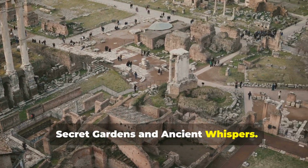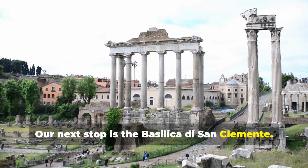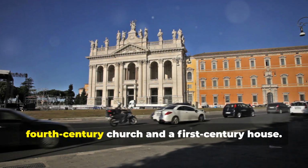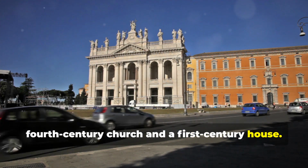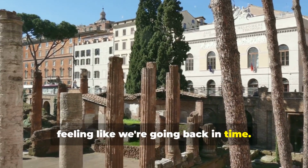Secret gardens and ancient whispers. Our next stop is the Basilica di San Clemente. It's a 12th century church on top of a 4th century church and a 1st century house. We go down through history, feeling like we're going back in time.